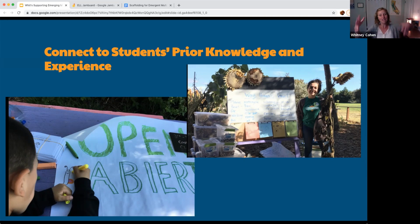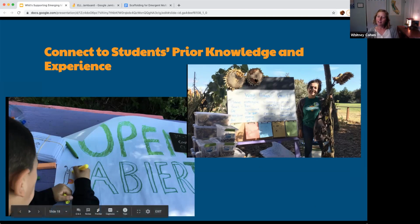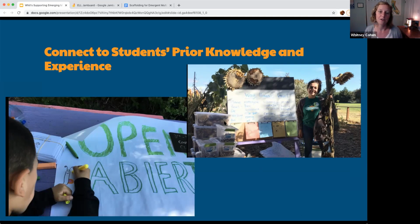And then that gives them the chance to step into the role of teacher, and they can be teaching you. Oh, that's how you say it in Tongan. Oh, that's how you say that in Japanese. Just welcome in their languages and their experience. And then on the right here, you'll see this photo that says ways humans travel. And this is the beginning of a lesson about how seeds travel. And it's just an example of how we can connect to students' prior knowledge.